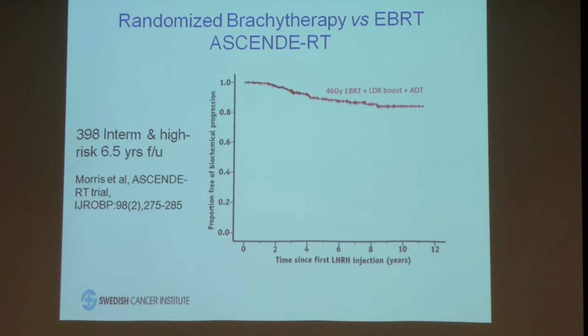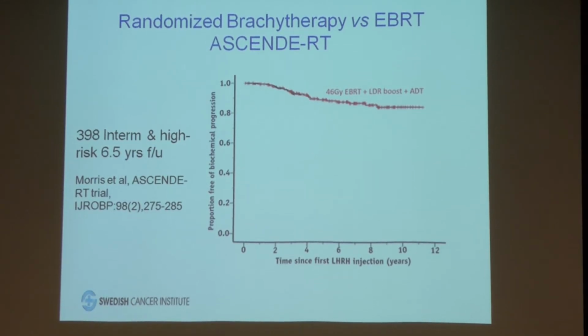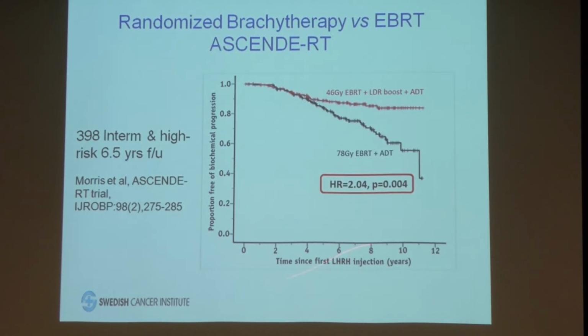In medicine, to really know if one treatment is better than another, you have to do something called a randomized study, because that eliminates selection biases and other problems. So finally, the Canadians did a randomized trial in intermediate or high-risk prostate cancers, and they flipped a coin. Half the men had brachytherapy plus 5 weeks of external beam, and the other half had the standard radiation I mentioned, just plain old dose-escalated external beam radiation.